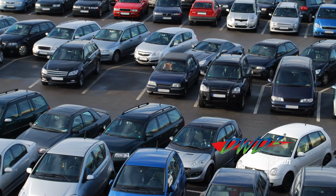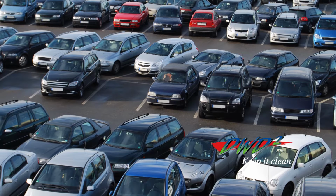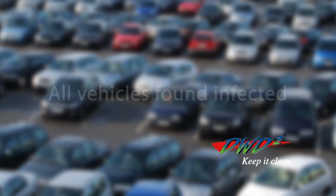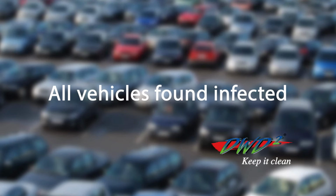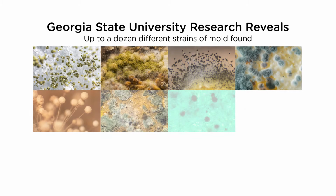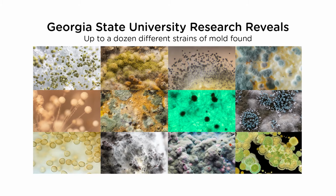In fact, an often cited Georgia State University study concluded that out of 32 cars tested for air conditioner mold, all of them had infestations of live mold and mildew, some as many as a dozen strains of fungi growing inside. It's not just odors either.